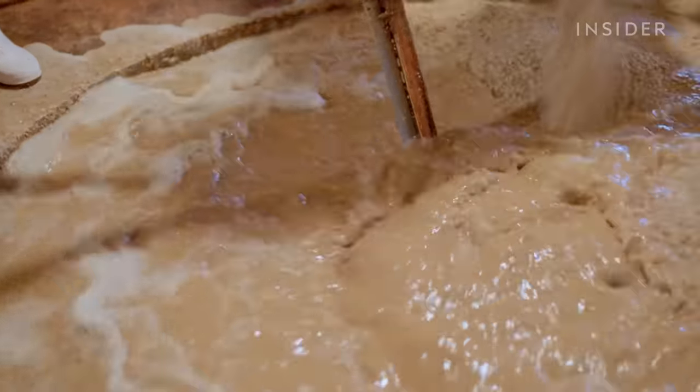Ichiwa uses a machine to make the mochi dough instead of the traditional method of steaming and pounding with a mallet.